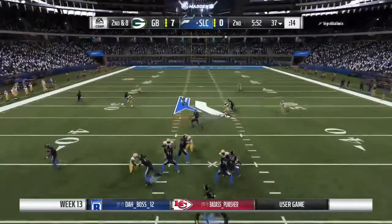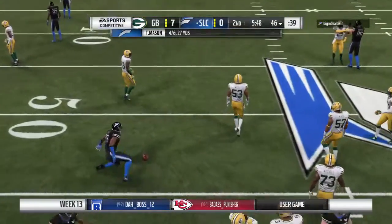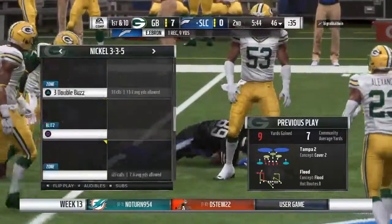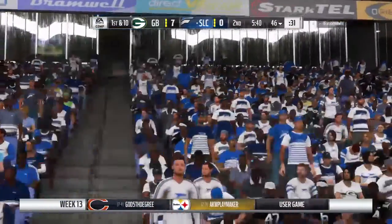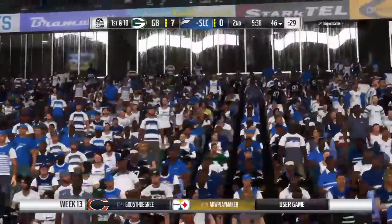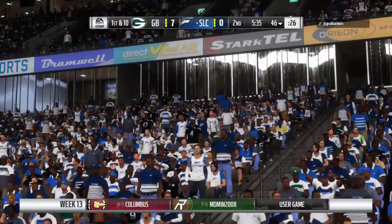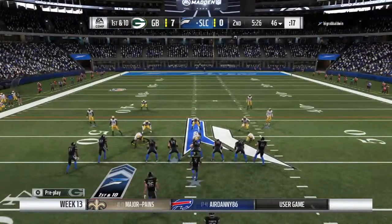To throw on 2nd down. Mason. The completion good. This is Eric Ebron. And he'll be taken down at the 46-yard line. His first catch, good for 9 and a first down. This offense finding its legs now. Here's another 1st and 10.